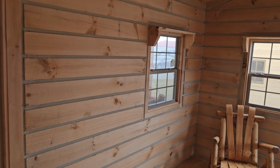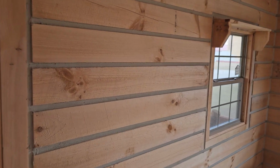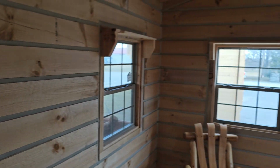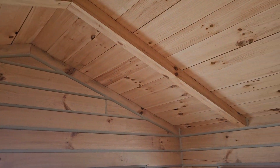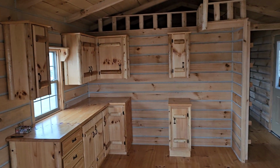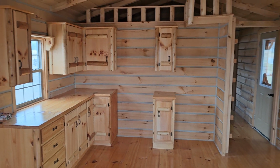The walls are 4 by 6 inches thick timber, stacked one on top of the next with that chinking in between, the perma-chink, to seal it tight and make it nice and efficient when you're running your heating and air. Above the wood panels in the ceiling, it is insulated with fiberglass insulation. We do offer spray foam upgrade if you're interested, but most folks just go with the fiberglass.